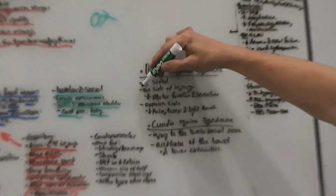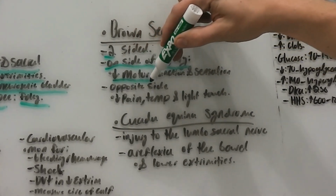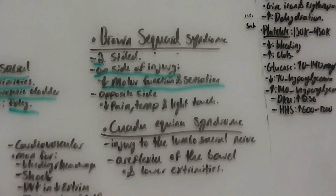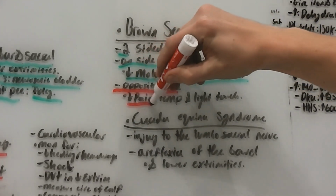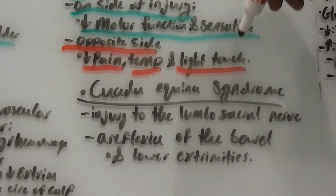Next thing will be Brown-Séquard syndrome. This is a two-sided thing. Brown-Séquard syndrome is two-sided. On the side of the injury, we are going to see decreased motor function and sensation, as well as hard touch sensation. So you've got to punch them, they can't feel it. On the opposite side, we have decreased pain, decreased temperature, and decreased sensation to light touch.